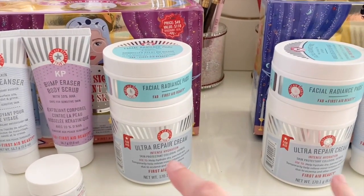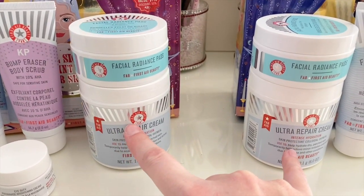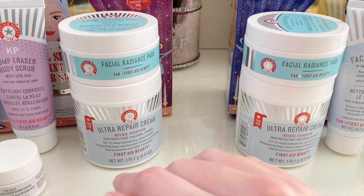They are great values and they contain great products. So both of them have these full-size Ultra Repair creams. I love this stuff so much. It works, like I said, well on everything.